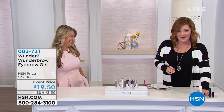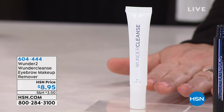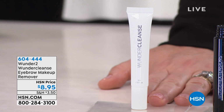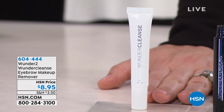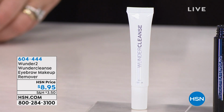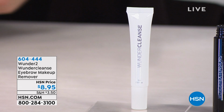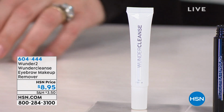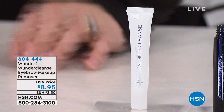Okay, here we also have available the Wonder Cleanse. And this is when we were talking about how it will come off. This is perfect. It's $8.95. This is the eyebrow makeup remover, 604444. Very super easy, and a teeny tiny bit goes a long way. So this is a big bang for your buck, really. It's an oil-based cleanser. It's gonna take off your Wonder Brow in just literally seconds.